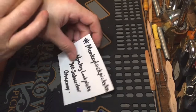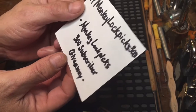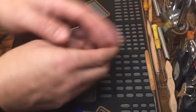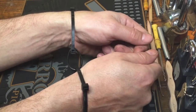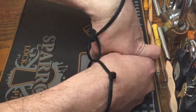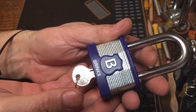I was going to try the Monkey Lockpicks 300 sub giveaway challenge. Hashtag Monkey Lockpicks 300. He wants you to pick a lock handcuffed or bound up. See if we can pick a lock with at least 1 or 2 security pins. I don't have no handcuffs. I wished I did, so I might be able to get 2 entries in it. So I was going to try to pick his Brinks 5-pin.